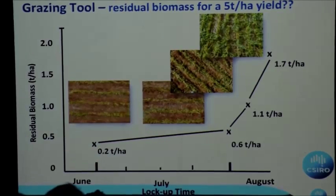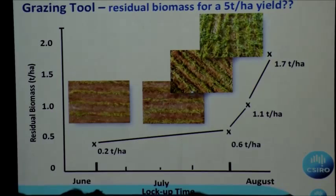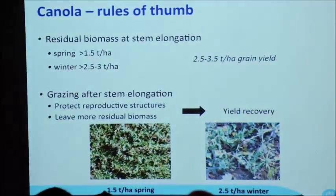So we're trying to get all of our data for wheat and canola at least into a little tool like this. And at the moment, we have it out there in the hands of some people just testing it to see how accurate it is. And the same thing goes for canola. I haven't shown a lot about canola, but we've got all the same sorts of results for canola.